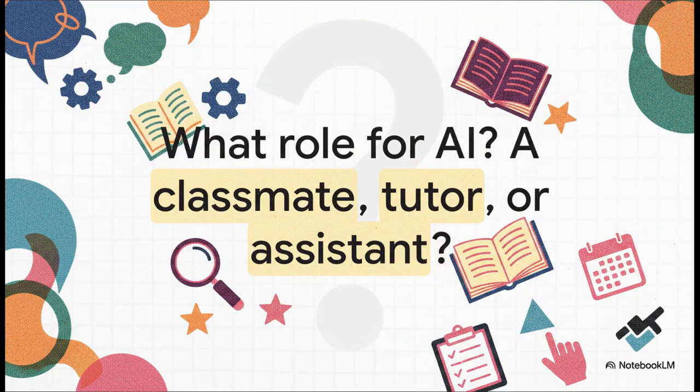Are you going to treat it like a classmate you can bounce ideas off of? Maybe a tutor to help you master a tough subject? Or is it just a personal assistant that follows instructions? Because the way you define that role, that's going to determine the kind of results you get.